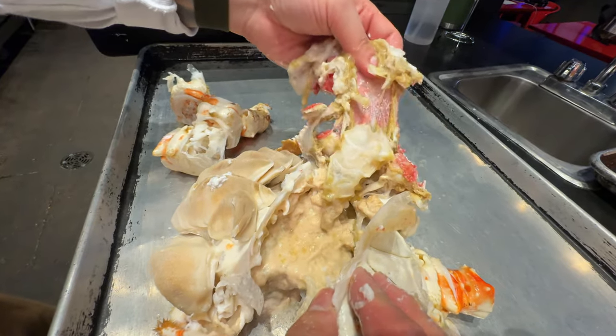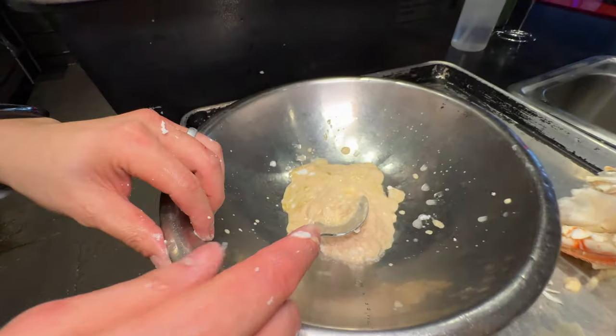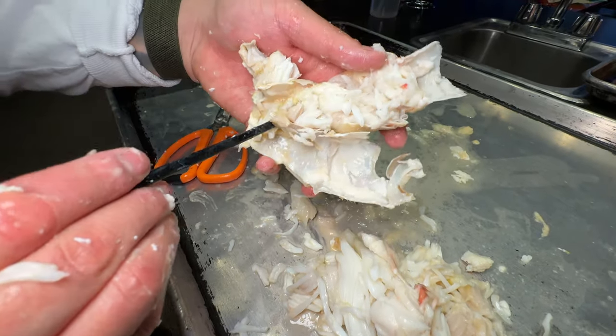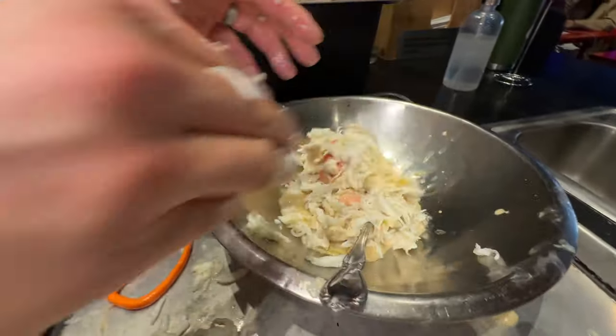Ooh. All right, so this I'm gonna save. You see that? That's the crab fat. This is what we want. Save all this. Break this in half. Use a chopstick. Oh, wow. Look at that meat. Oh my goodness. So with this, I'm gonna throw it into here with the crab fat.